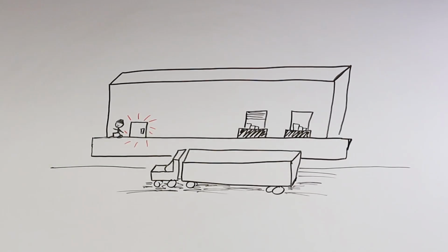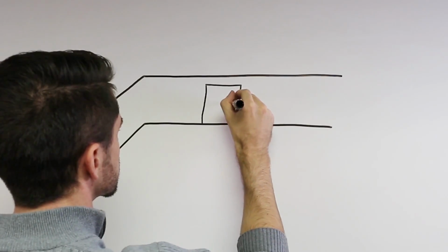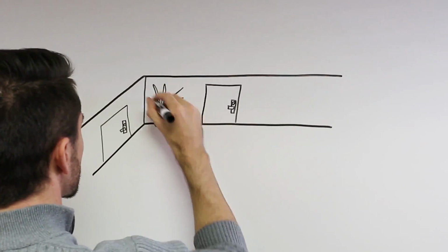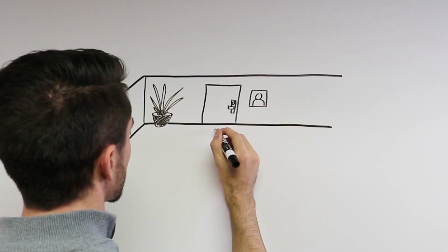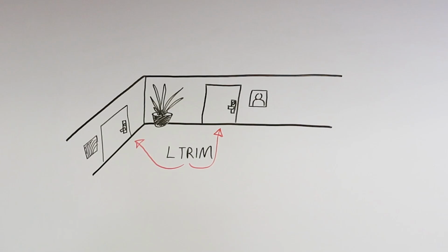Now, let's talk about our most popular trim for interior openings, the lever or L trim. The standard L trim has a lever on an escutcheon plate with a key cylinder. The key locks or unlocks the lever, leaving it in either the locked or unlocked state. If unlocked, one turns the lever to retract the latch bolt. L trims are popular on interior openings because many interior doors are fire-rated, and fire-rated openings require positive latching.